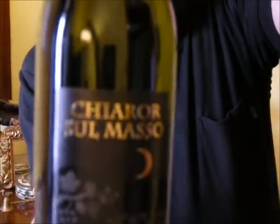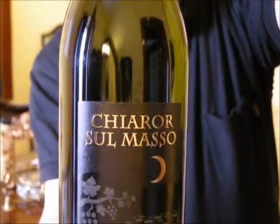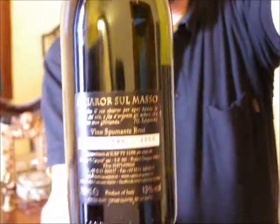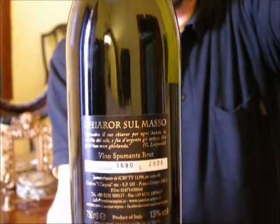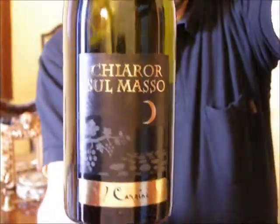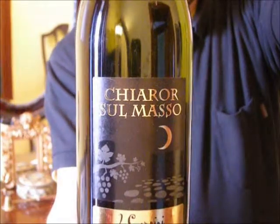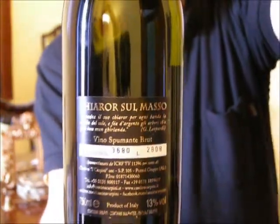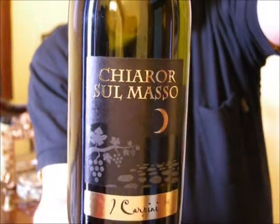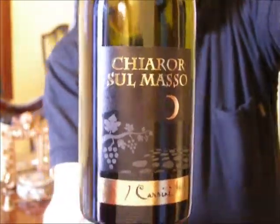So, once again, just to remind you, there it is. It's from my good friend Paolo Carlo Ghislandi, who incidentally is one of the most approachable people I've come across so far in the world of Italian wine. There it is. Chiaror Sul Masso, Charmat-method, Spumante Brut, from 100% Timorasso.